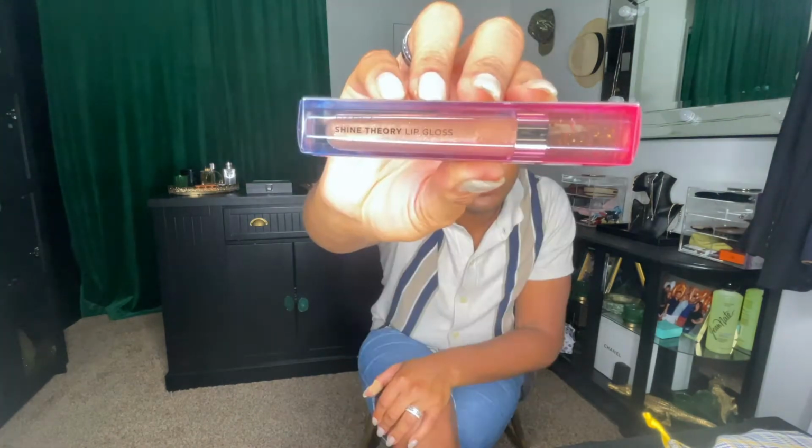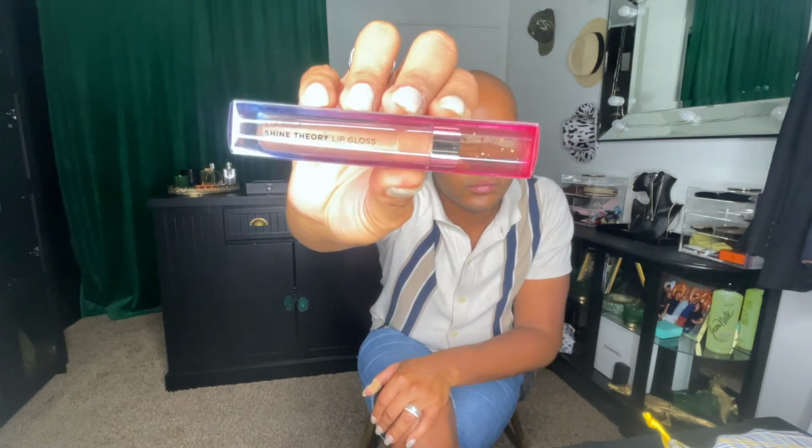First things first, Nabla Shine Theory Lip Gloss. Excuse my nails, I didn't get an appointment this week like I thought I would yesterday. Let's try this on and we'll look it up at the same time. So this is in the, I guess, color Renaissance. I actually need a little lip on anyways. Okay, heavy, nice, cool. Shake it up.